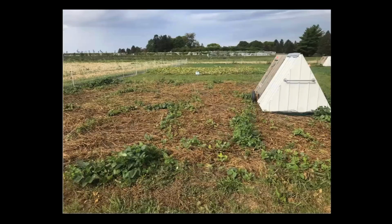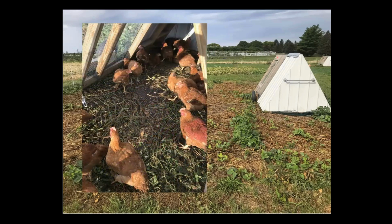This is the third graze, and you can see in almost the final time, the chicken tractor is going over the plot, and they have just leveled everything, eaten everything. The cowpea is gone. All you have is the stems out there. And you can see the birds inside that area.